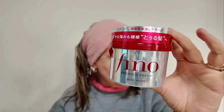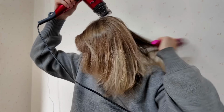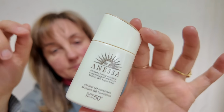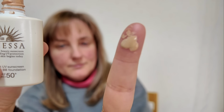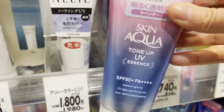For my hair, I always use a Fino hair mask, so you wash that out, and then when I dry my hair it's super shiny and it just stops the frizz. Now on weekends I don't wear makeup, but I wear this Anessa tinted sunscreen. It comes in 3 colors I believe, and amazingly the middle one fits my color profile perfectly, and it's just like wearing makeup but it's not really thick, so it's nice and thin and it does a great job.